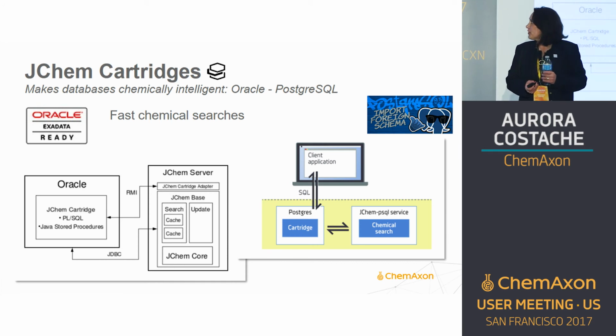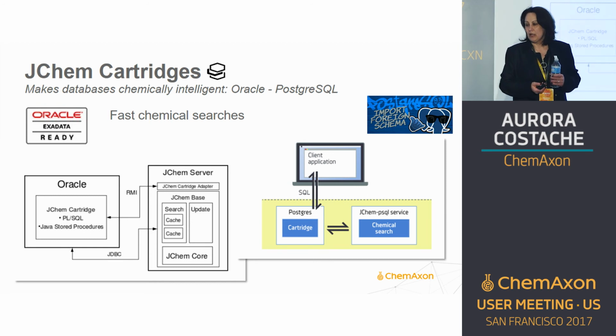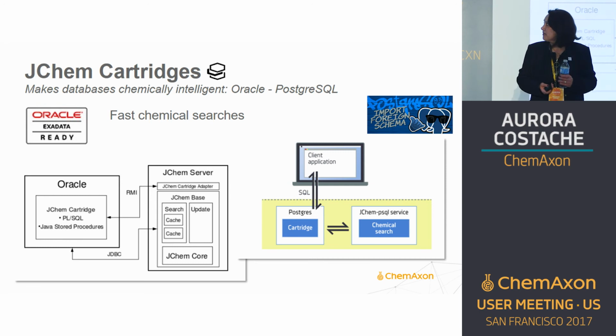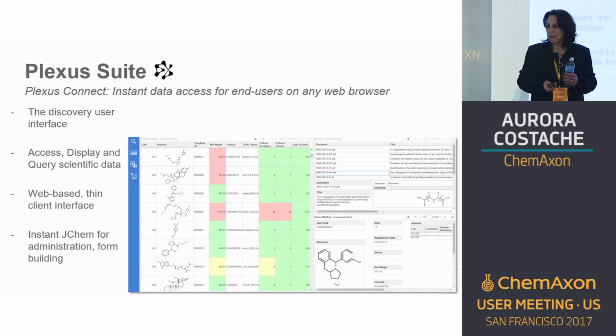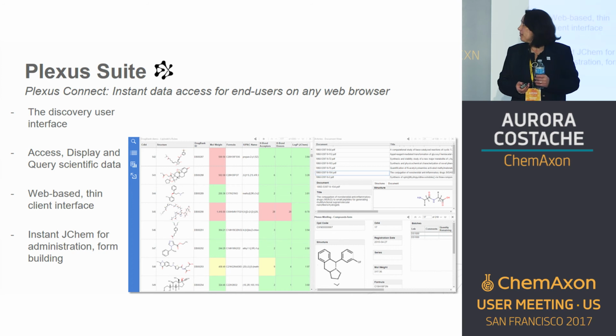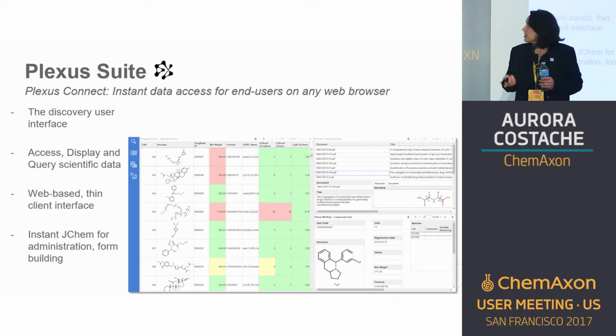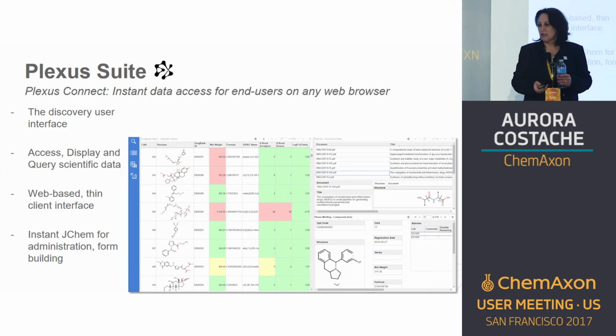And of course, our cartridges, both for Oracle and Postgres, which make databases chemically intelligent and provide fast chemical searches. And of course, Plexus Suite, which is the web-based thin client interface, which allows you to connect to your database through any web browser and give the end user access to their data instantly to display, query data, and report it.